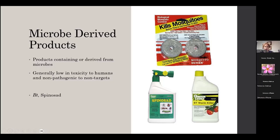That's all you're going to kill. So say something's chewing on your plants and you're not really sure what it is. You use BT worm killer and the holes still persist. Well, you didn't kill what was hurting the plant, but you also didn't kill anybody else. If the feeding goes away or gets less, then you're attacking your caterpillars, but only those. All your beneficials are fine.